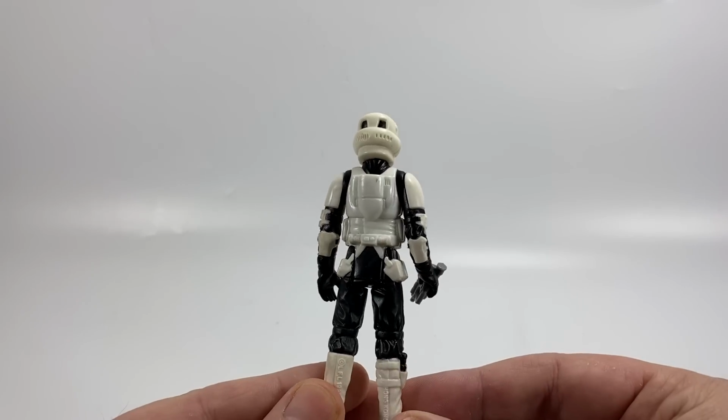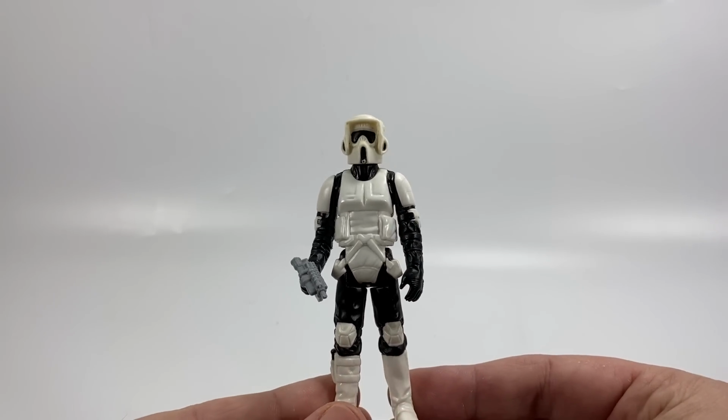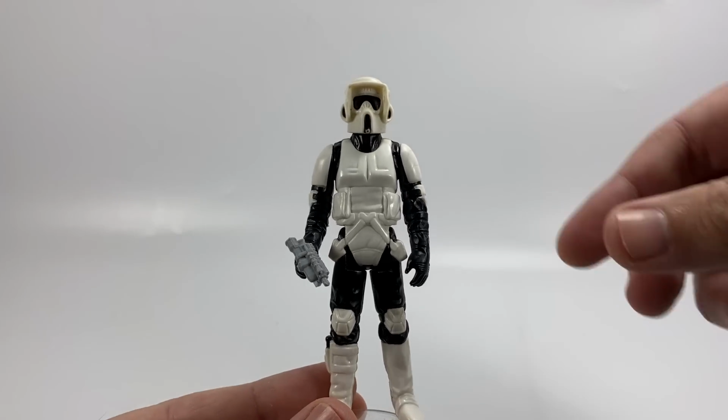Just a brilliant figure, and again, I had 2 or 3 of these in the end, and they got a lot of play value, of course, with the speeder bike and everything as well. So he's in 4th place for me. Little Bossk, who's in 4th place for you?